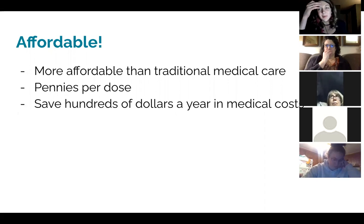And the last thing I want to talk about is how affordable they are, which you might be thinking like, what? I'm not sure I understand this. So let's just talk about this for a minute. I would absolutely say that essential oils are more affordable than traditional medical care. So just think with me for a second. You can put in the chat box if you want.